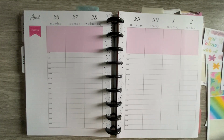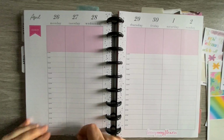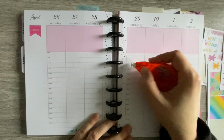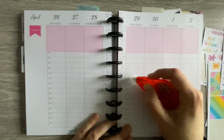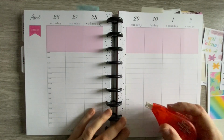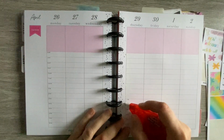So I am using the spring kit from CoffeePlannerMom, and of course I had to use the April showers bring May flowers quote at the bottom. And currently I am still retiming my hourly planner. I'm not gonna lie, I'm kinda jonesing for a regular vertical planner.